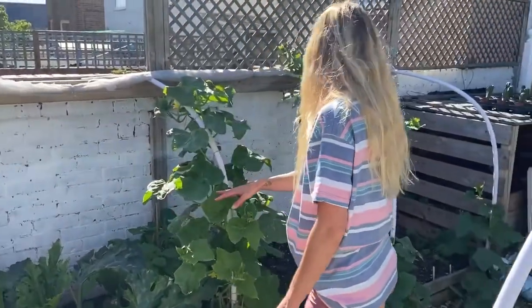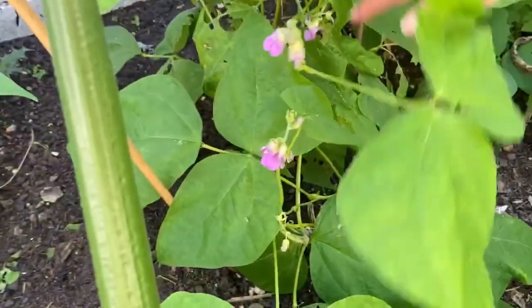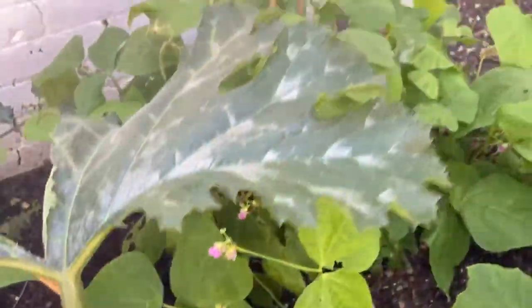Got a few leftover dragon tongue beans in there. Yep. I'm not sure they might be producing. All those flowers will be beans. Yep. Slugs like it back there.